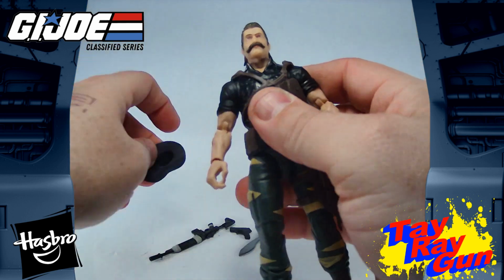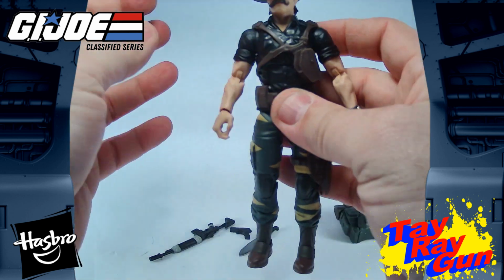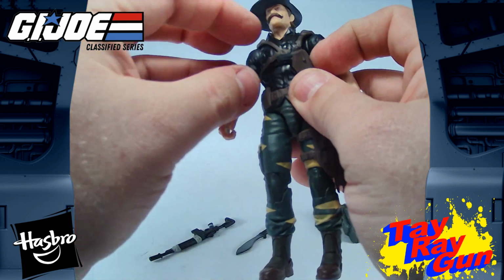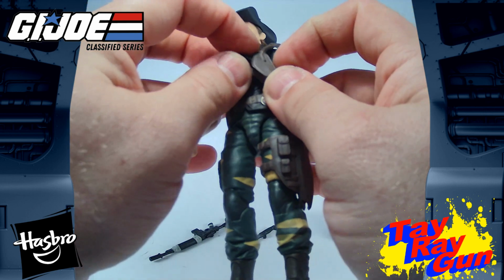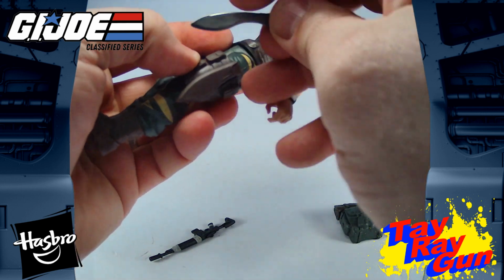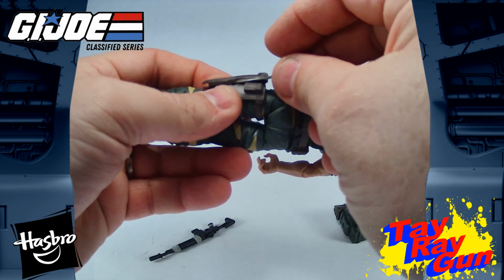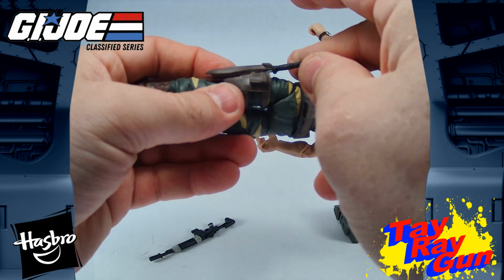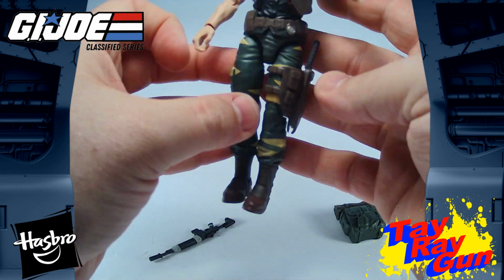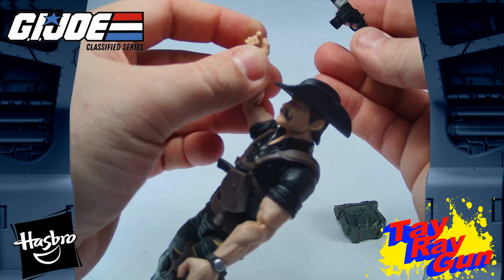Now, of course, for him, you get his hat on because he wouldn't feel like Recondo without his hat. We get, of course, his pistol here. It goes into his 4-point chest harness. We do have that machete style knife. It goes over here in the holster, and they've actually cut the holster here to allow for that blade to go in, just like that. Pretty cool.